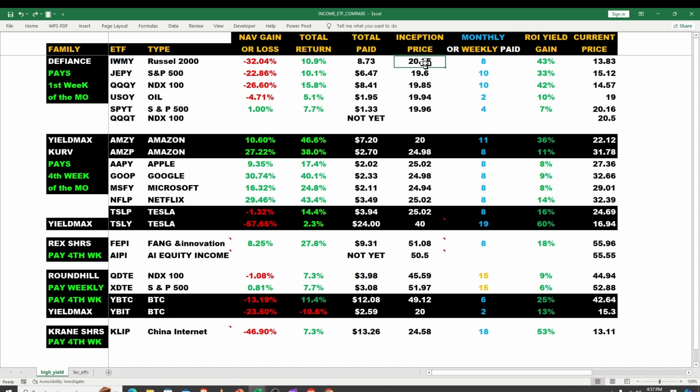It's not so much relevant what the inception is, although again, everybody in here are monthly payers except for the orange, right? We have 2 QDTE and XDTE funds that pay weekly, so I color-coded them. So when I say 15 here, it means they've had 15 weekly distributions. Everything else is monthly payers, right? And I would deem this category high yield, right? So IWMY is a Russell 2000 writing covered calls.